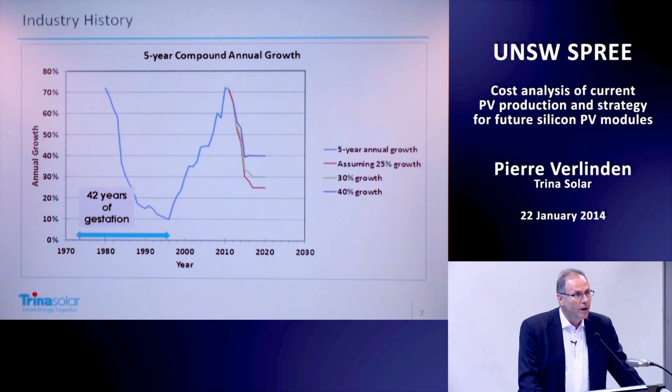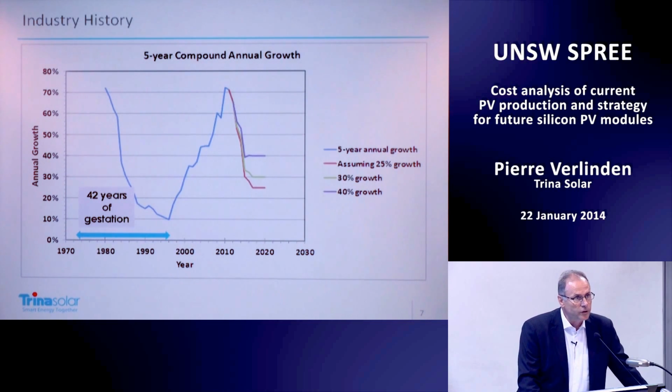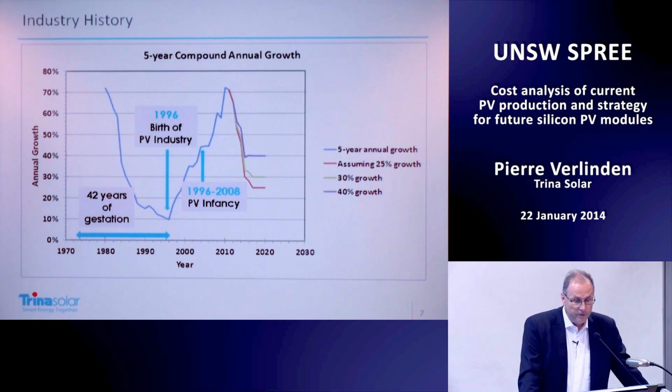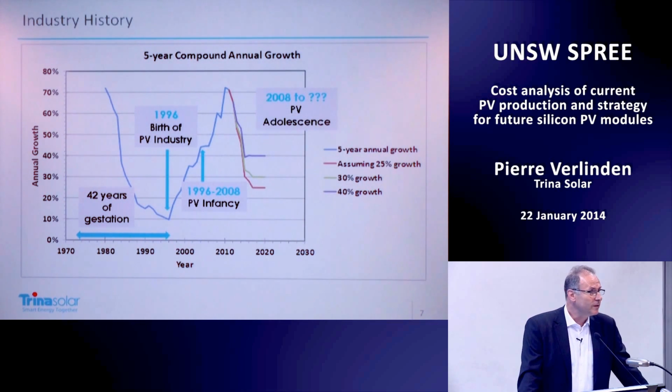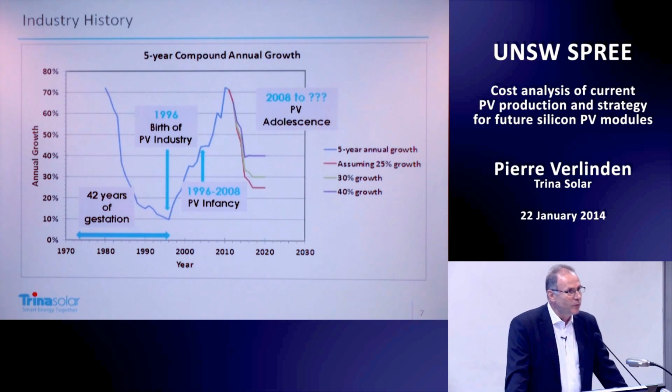So we could say that we had 42 years of gestation between the first solar cells in the 1950s and the introduction of the feed-in tariff in Germany. Then we had the birth of the PV industry in 1996. We had the infancy of the PV industry, and now we are in its adolescence. The adolescence is marked by a lot of questioning, a lot of trouble. We still need the money from the parents. We cannot stand on our two feet, but we think we've grown up.